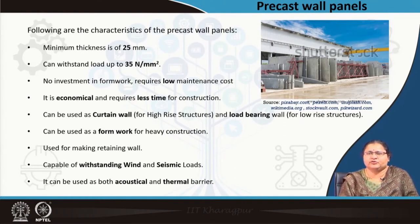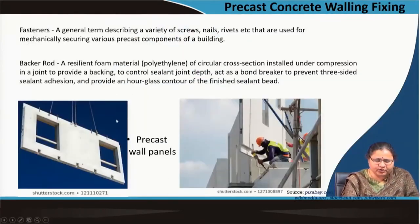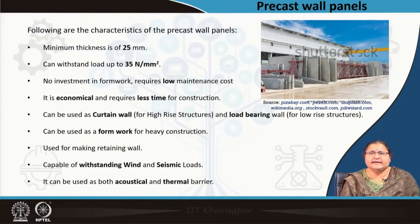These can withstand a load up to 35 Newton per millimeter square, and there is no requirement of formwork. It has very little maintenance cost. It is very less labor oriented, because these are already made by labor intensive process in a controlled environment. And as I told you, when it is a non-load bearing wall, it is a curtain wall. For high rise structures, these are preferred. Underground structures, where you require to retain the wall, basements below the earth, we usually go for concrete walls. Instead of going for cast in situ concrete, you can actually assemble the panels one after the other and create the coverage of the basement, the wall of the basement.